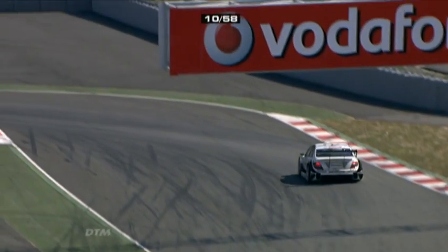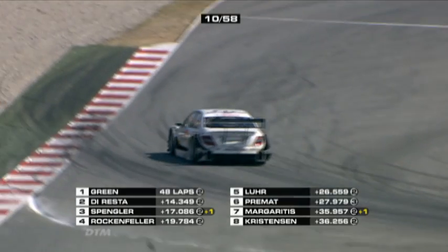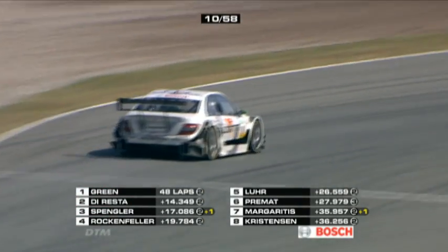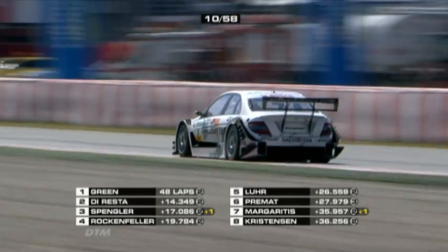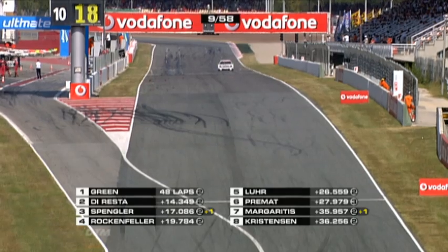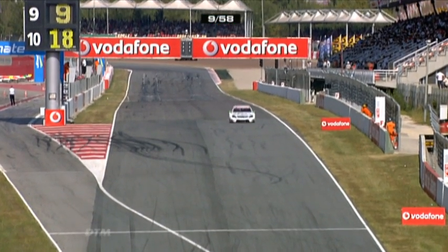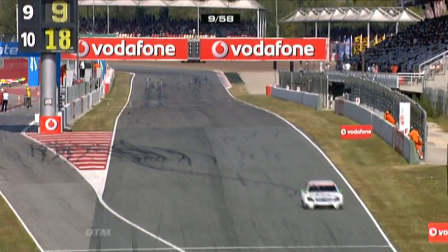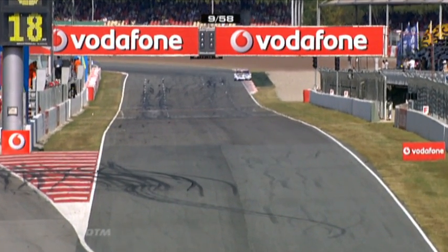Green continuing to put the fast laps down. Would so much like to win his first DTM race. Di Resta in second place, then it's Spengler, Rockenfeller in fourth, then it's Premat, Margaritis and Tom Christensen, who's had not the happiest of races, down in 8th place. We've seen a lot of retirements, and not quite sure why Premat came into the pits.